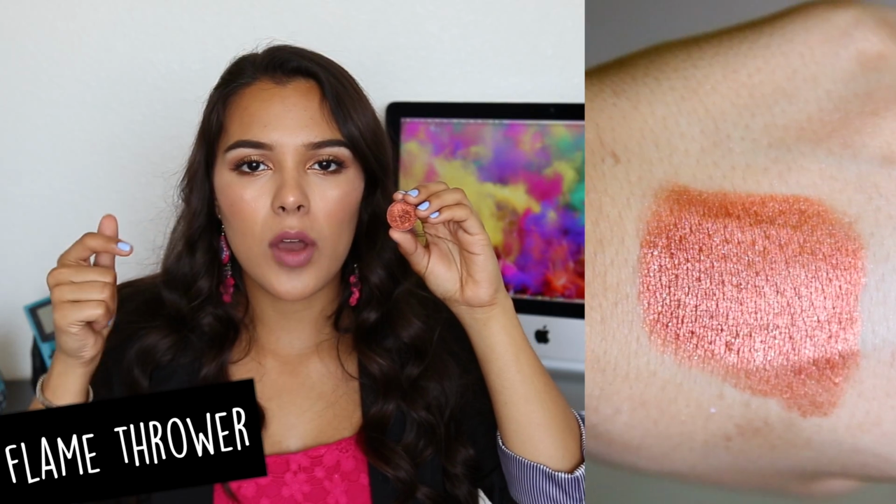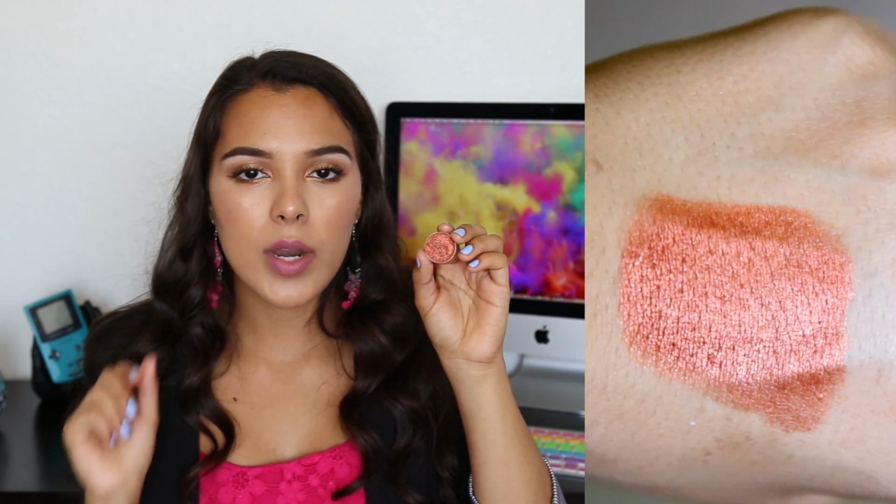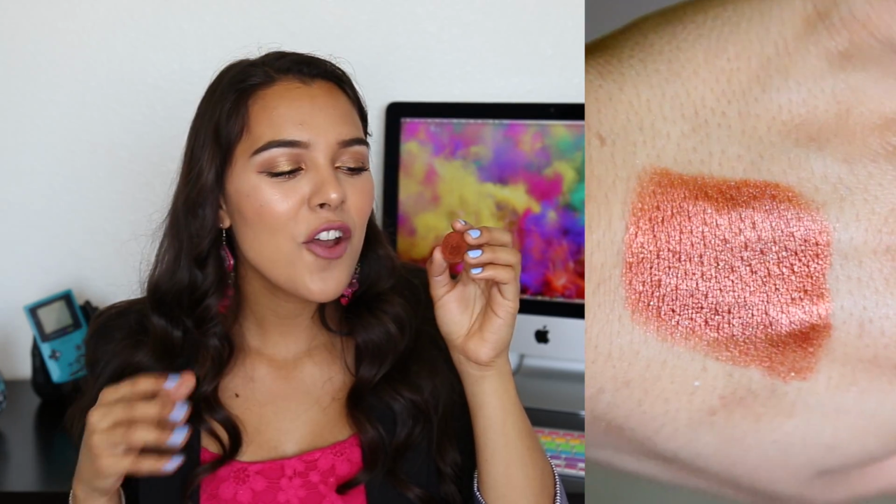Flamethrower. This has been a favorite for so many people, and for a good reason. It's like one swipe of coppery goodness. It has these nice brownish reddish undertones, which is really awesome for the fall or just all over the eyelid. I'll wear this summer, spring, winter, anytime. There's a lot of warmth to this color. It's like intense chromeness going on in here. It's absolutely beautiful. If you're into those warm coppery tones, I feel like this is a little bit on the reddish side as well.